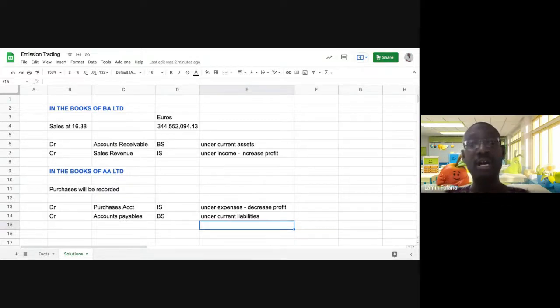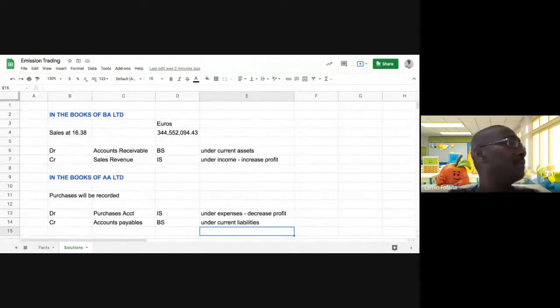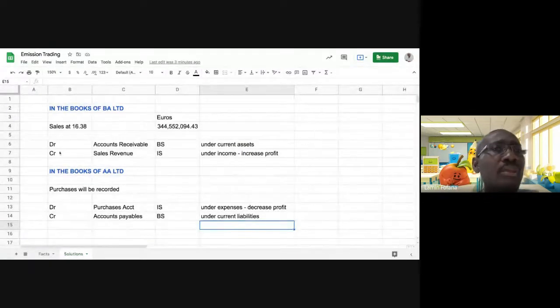So we must do this. Let's make our accounting live. Let us not be rubber stamp accountants who can only memorize theories and can't do any work at all. I mean, gone are those days. So that's the answer to this emission trading question.